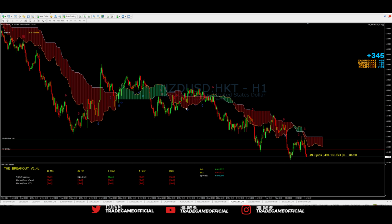So this is the cloud breakout. This is the first robot that I mastered. This is how I learned how to catch 100 pips and more. I used to get 10, 20 pips without even looking. I decided I wanted more. And that's when I was introduced to the cloud, and that's when I started studying the cloud. And this is the easiest robot that I learned to trade on. The learning curve is very minimal.